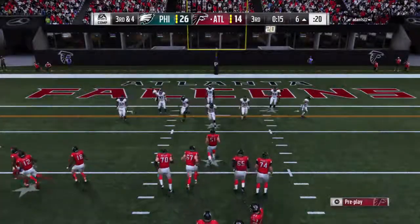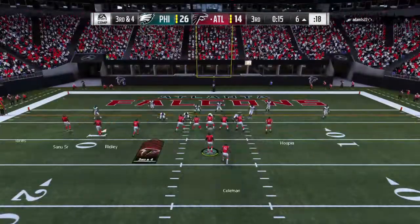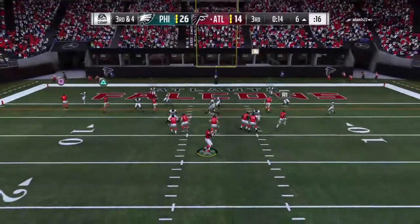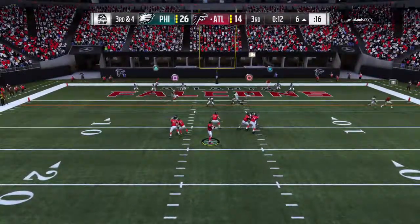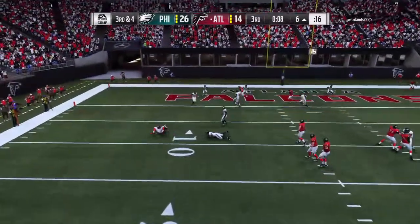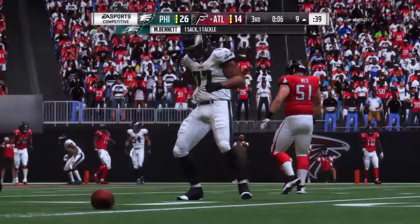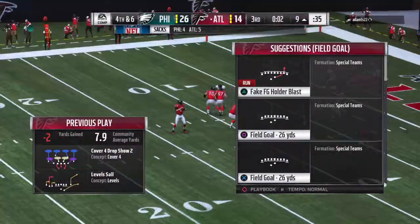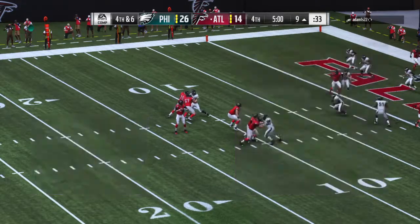They face a 3rd down after that incompletion on 2nd down. From the gun, it's Ryan. Forced it, and they're going to get to him. A sack, back at the 9-yard line. Bennett able to drop him for a loss of 2.